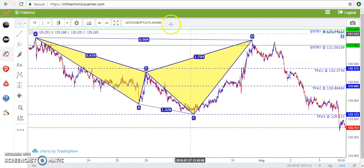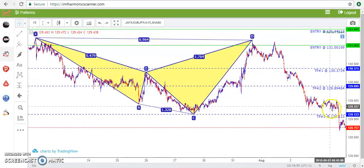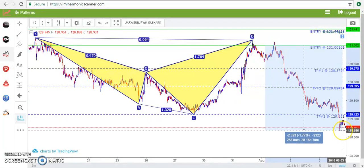This is Euro JPY. You had it set up for 2 entries. It came up here to the first entry, started dropping. Gave you a second chance. If you missed the first drop, it came back up, gave you a second chance, and it dropped all the way down. How many pips is that? Let's measure it. If you had took your sell stop or took the first entry, came down to take profit 3, that's 190 pips. It even came down here, which is 232 pips.